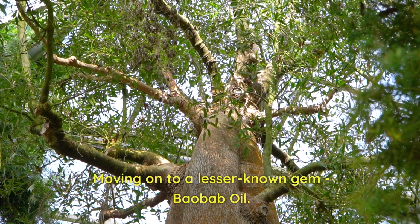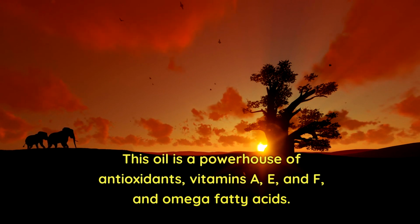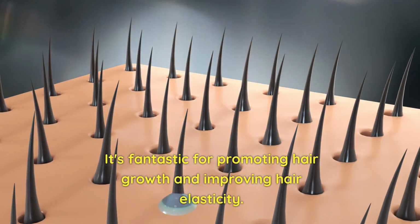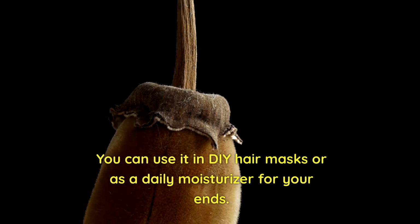Moving on to a lesser known gem, baobab oil. This oil is a powerhouse of antioxidants, vitamins A, E, and K, and omega fatty acids. It's fantastic for promoting hair growth and improving hair elasticity. You can use it in a DIY hair mask or as a daily moisturizer for your hands.